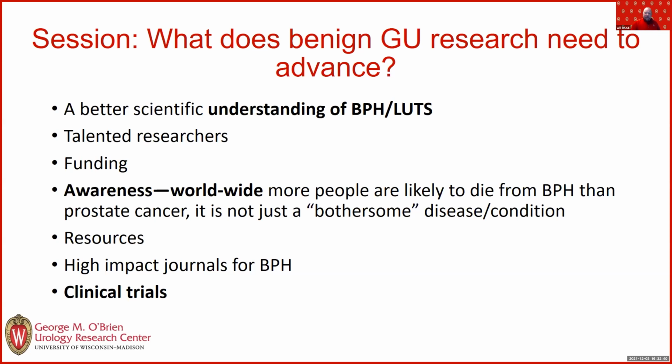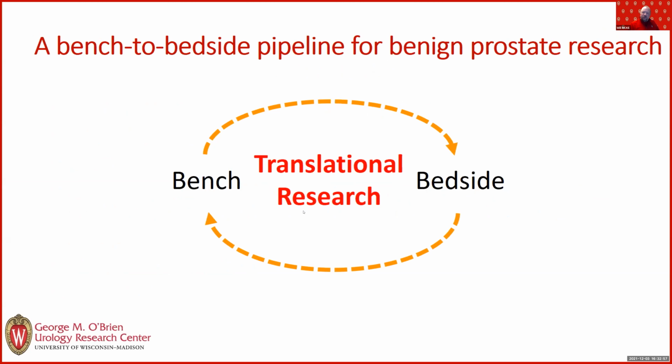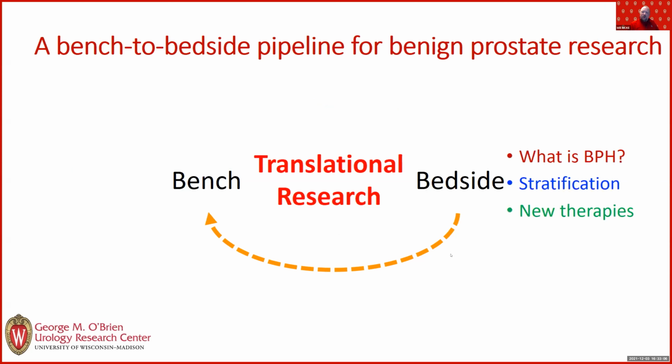And then the last thing I want to talk about, much like with Jim, is clinical trials, what the problems are, and how we can provide a pipeline to better understand BPH and help get more clinical trials going. So we've all seen translational research circles like this, from the bedside to the bench and the bench to the bedside. This is going to be the theme that I use throughout the talk. As Jim mentioned, we really do need to look at the clinical side of things. And it's certainly what our center does as a generality: come up with the clinical problems and then see how we can address those from the bench.